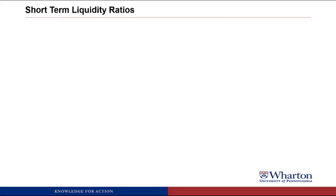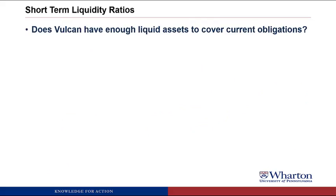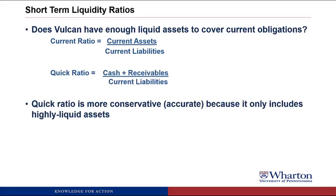Okay, now we're going to look at some of the liquidity ratios that we've looked at earlier in the course. So here we're trying to answer the question, does Vulcan have enough liquid assets to cover its current obligations? So we have the current ratio, which is current assets to current liabilities. So do you have enough current assets that are going to turn into cash to pay off your current liabilities, which you will owe in cash in the next period? Now, a more conservative or probably more accurate ratio is the quick ratio, which says just take cash plus accounts receivable. That's the stuff that's really going to turn into cash. And see, is that enough to cover your current liabilities in the next period?